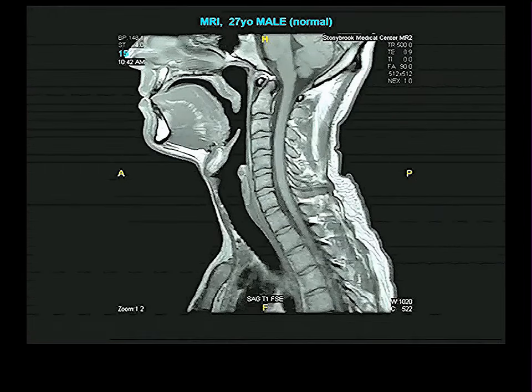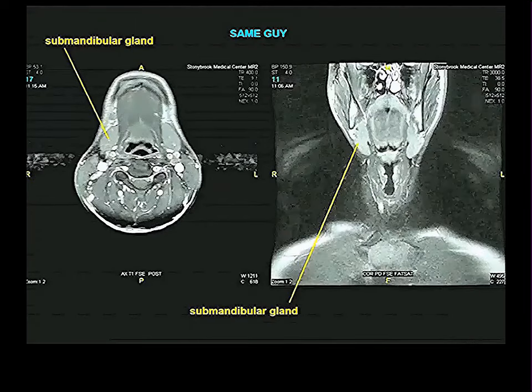This is an MRI. I don't think there's a reason to go through this MRI, really, just to show you what an MRI of the neck looks like. It's gorgeous, but aside from that, there's no particular reason to go through it. And also to show you that, without going up and down through the sections, you would not know what these things are.